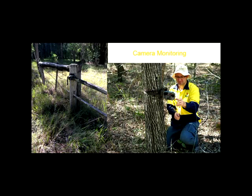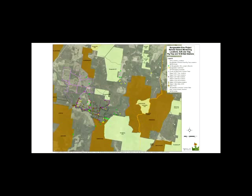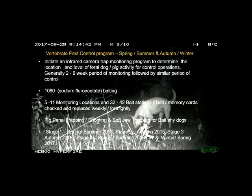Camera monitoring work was an important part of our project. There were really two components to that. One was around this area initially managed by Reconico wildlife consultants, who were subcontracted to undertake the vertebrate pest control. And there was another one which we coordinated to better understand the emu movements. The pest control program was basically to try to identify the level and location of the feral dogs and feral pigs as a precursor to control.